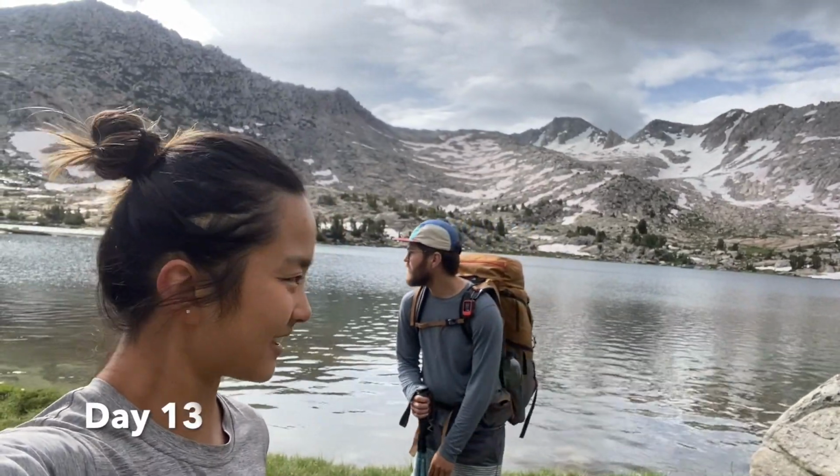We're about to go over Selden Pass. We came up, camped just past Bear Creek last night, about a mile up from crossing it. Got a lot of rain and thunderstorms, but the lightning kind of held. The mountains held it away about a mile away from us, so that was good.